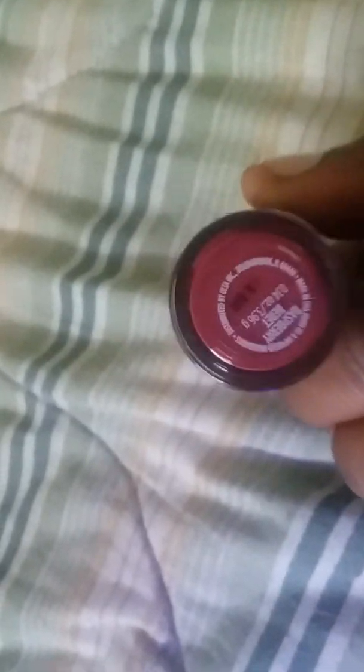I swatched it on my hand, I just love it. I love Ulta, and I love Ulta lipsticks anyways, but because I got those, and it went to $19.50, I got this right here. This nice rose gold bag. You could have got the sparkles bag, which I actually wanted, but when I touched it, it was really sparkly and rough. So it was like, no, no. By the way, the lipstick costs $8.50.